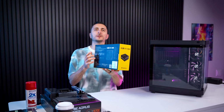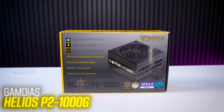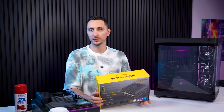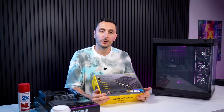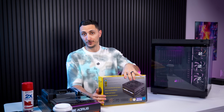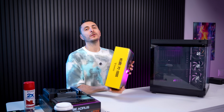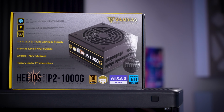Okay, let's go ahead and install the power supply next. So powering the entire system is the Gambias Helios P2 1000G. This is a gold certified, fully modular power supply that's also ATX 3.0 ready. I've actually used this power supply in 2 other builds on the channel, so this will be the 3rd time I'm using it. Overall, a very solid power supply. It's also nice that we got the native 12VH power cable included.